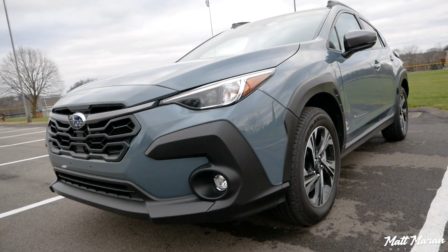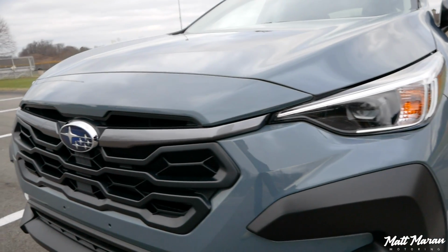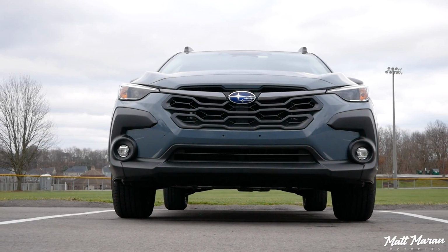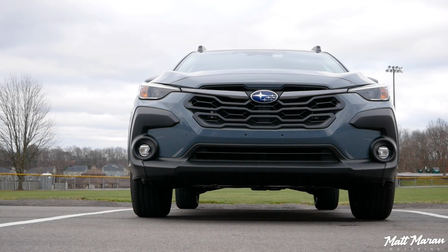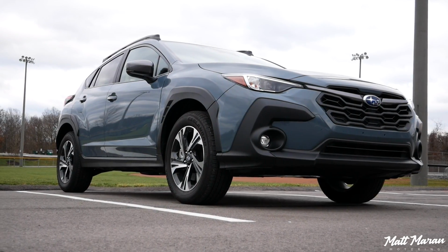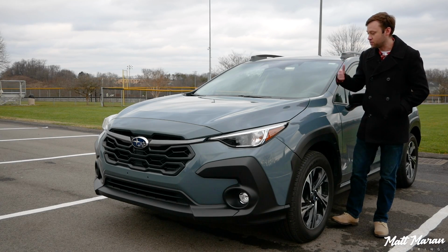They did a nice job of updating the styling, making it a little bit sharper and just a little bit more high tech. You have a larger grille, but you still have the same great 8.7 inches of ground clearance, which is better than basically everything this competes against. And you have these LED headlights as standard now with the swiveling feature in them, and you also have LED fog lights here on the Premium trim. That is one of the upgrades here.